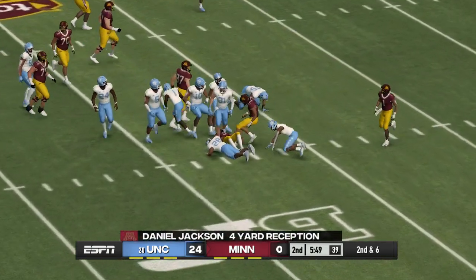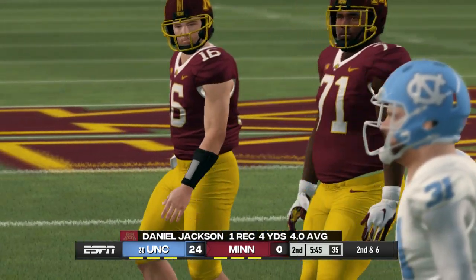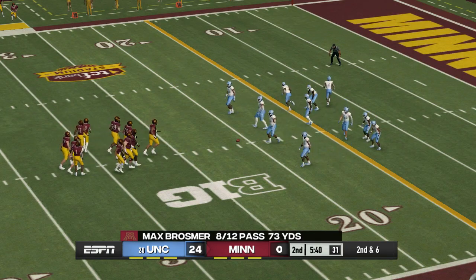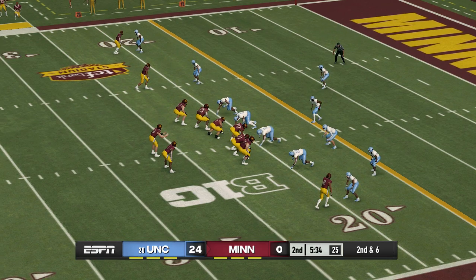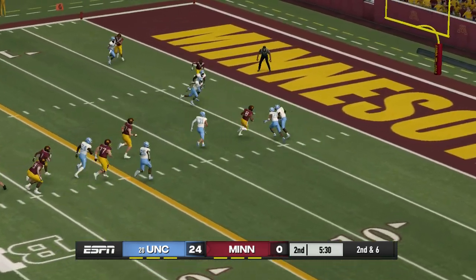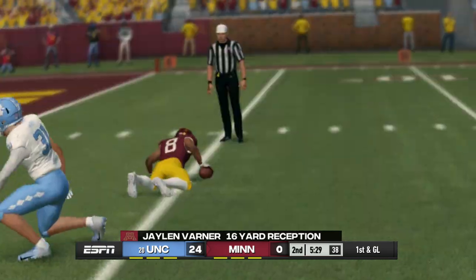And it's caught, and he's brought down quickly. That makes it second and 6. Quick strike to the receiver. What a play to set him up with a first and goal.